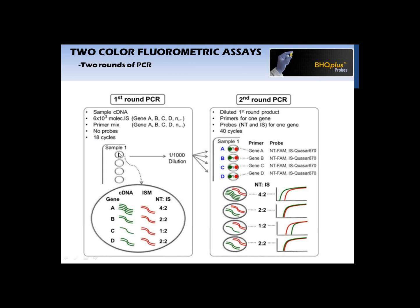So this is just showing sample 1 here in one well of a microplate, and showing that for the different targets here, genes A, B, C, and D, which are at different levels in the cDNA, they're being measured relative to a set amount of internal standard molecules, in this case 2 molecules for each internal standard. So for this gene, the ratio would be 4 to 2. For this gene, 2 to 2, this one 1 to 2, and this one 2 to 2. Then this product from 18 rounds is diluted 1,000-fold and dispersed into multiple wells in a microplate.